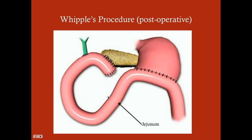Obviously a very, very, very complex procedure, and that's why it carries with it a mortality rate. Overall, though, the survival rate for pancreatic cancer, even following a Whipple's procedure, is only about 20% after 5 years. So pancreatic cancer is a relatively devastating diagnosis still today.